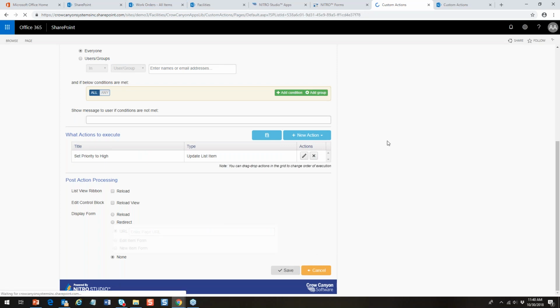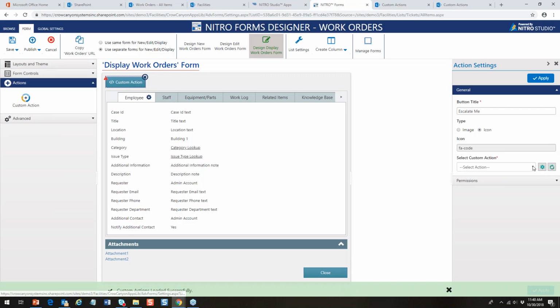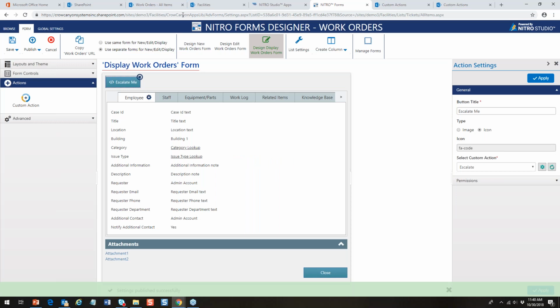So now we set the priority to high, and we go back here to the forms, refresh this list, and now escalate is on there. See, I must not have done that before. So now we have escalate me on here. If I go publish this form, confirm, and then we go back to the work orders, and we're in the display of the work orders.